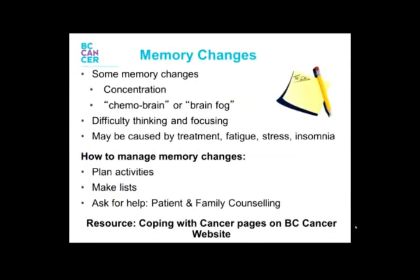Changes in your memory and concentration can be very subtle, or they can be quite bothersome. These changes may be caused by treatment, fatigue, stress, or insomnia. Some strategies to help you manage include planning your activities, making lists, and asking for help from family and friends. These side effects may disappear after your treatment is completed. If you're concerned about these changes, please contact the Patient and Family Counseling Department to speak with a counselor.